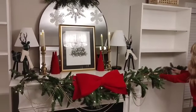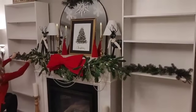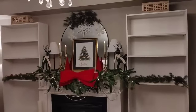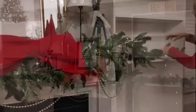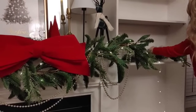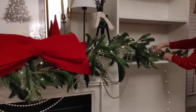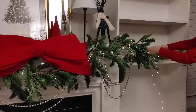But now I'm going to move on to the bookshelves. I thought it would be really pretty to mimic extending the garland across the bookshelves. So I took one large garland I had and cut it in half and then placed each half on a bookshelf. And then I'm going to go in and add some more of these twinkling lights. I did purchase these ones from Costco, but you can find them at Michael's also.